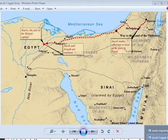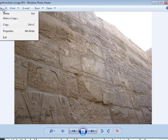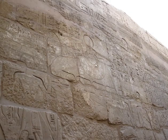A few other things that are worth seeing some pictures of. I already showed you one picture of a gold necklace, but I don't know if you can see this one. Let's see if we can make this bigger. Let's see here. Yeah, right there. You can see a gold necklace. This is actually on a statue. But you can see a gold necklace there.